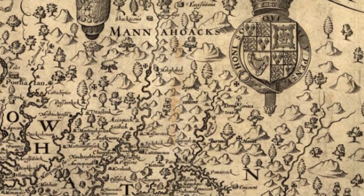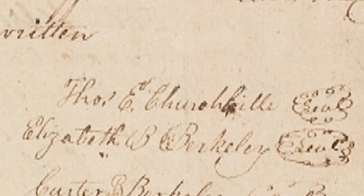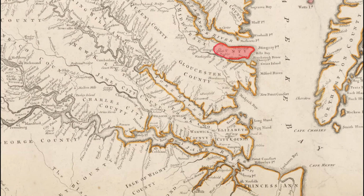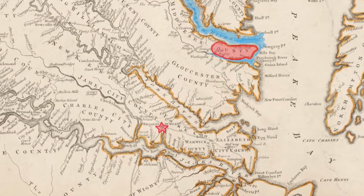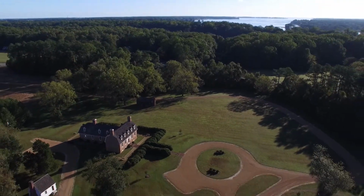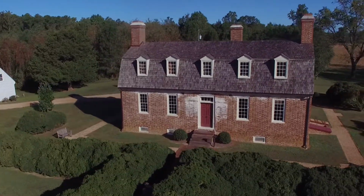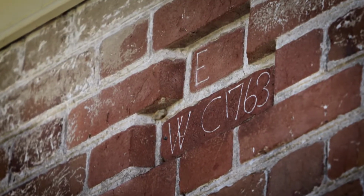By the second half of the 18th century, the Churchill family had already been in Tidewater, Virginia for 3 generations. The family had risen to prominence and prosperity, owning some 6,000 acres of land, most of it between the Rappahannock and the Piankatank rivers, about 40 miles north of the colonial capital of Williamsburg. On this extensive property, about a half a mile from the Piankatank River, William Churchill built a stately manor house he called Wilton. The date of completion, etched into the structure, was 1763.